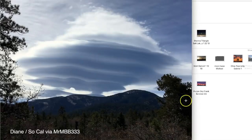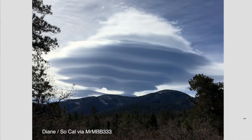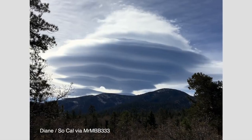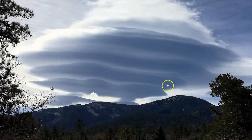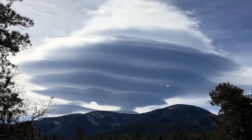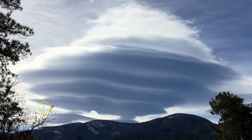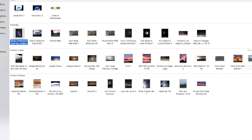Diane from California observed this unique cloud structure. Got this photograph, I think, yesterday or the day before. Pretty cool. Sometimes you will see these above mountains, even volcanoes. There is a name for these, and I don't know it right off the top of my head, but there is a name for these types of clouds. You got 1, 2, 3, 4, 5. Look like a stack of pancakes. But an excellent observation and an awesome photo. Thank you for sharing. Greatly appreciate that.